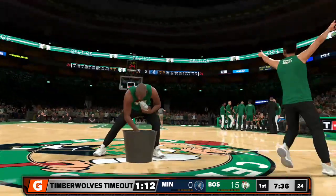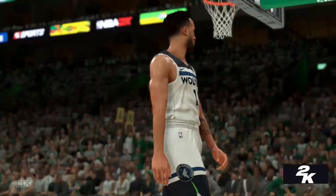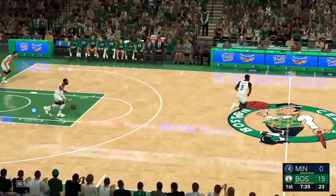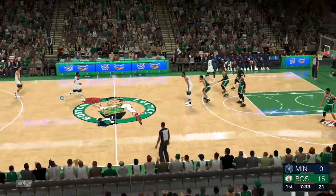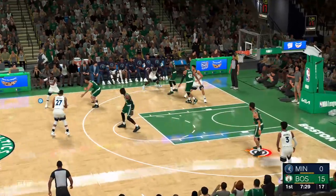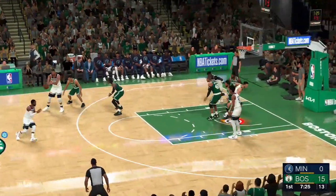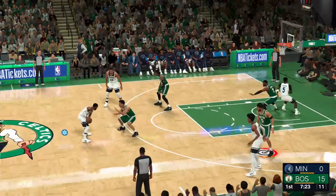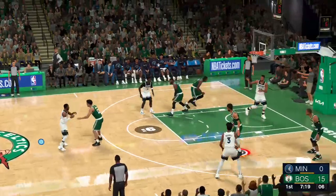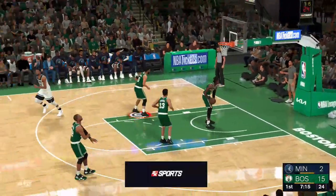And the Timberwolves call time here. And no doubt, coach wants them to improve their interior defense. I think right now they're giving up way too many easy looks. That is a recipe for disaster. Now here's Conley. No points yet. Pass to Gobert. Back to Conley. Inside. They still need this. And Gobert with the bucket on the assist by Conley.